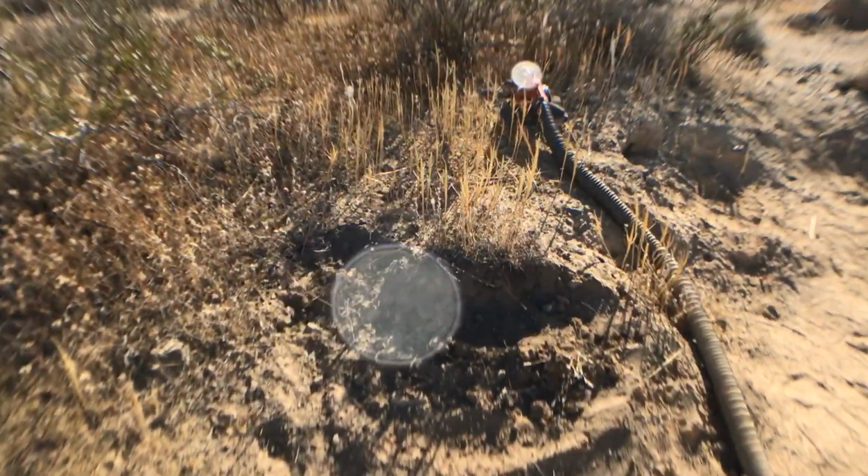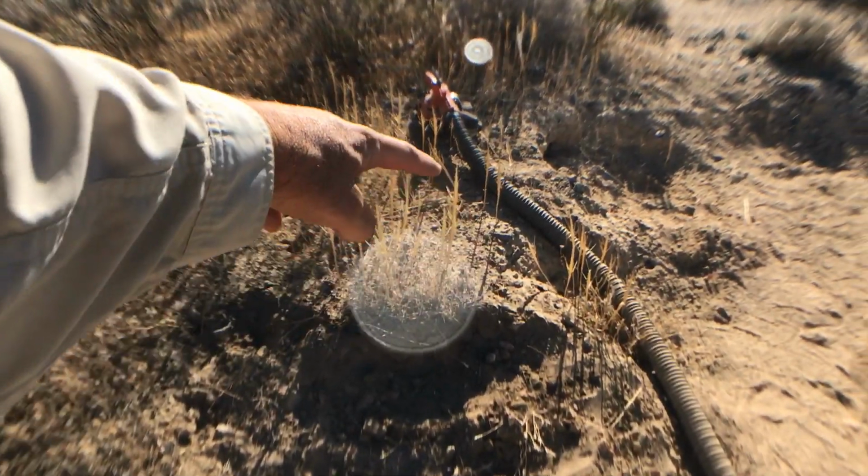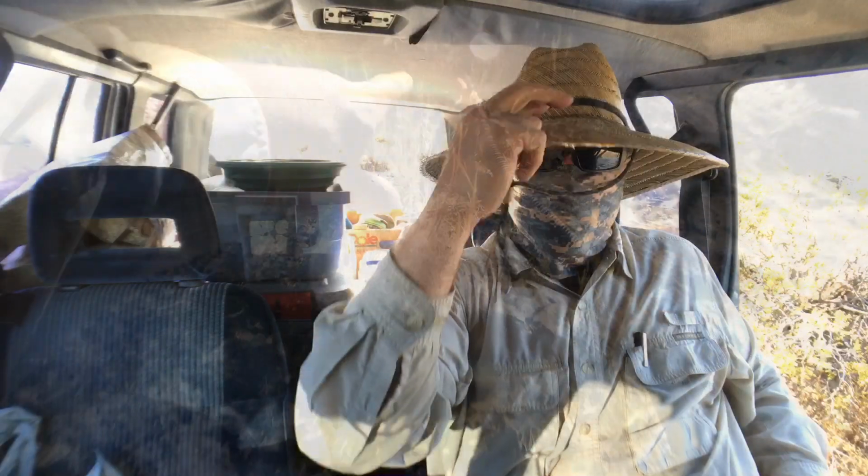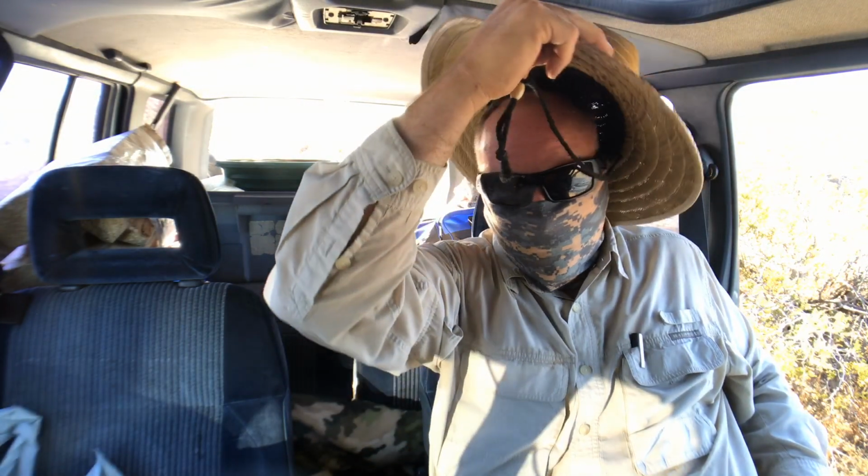I think what I'm going to do this evening is I'm going to work this area right along in here, kind of where the blower is. I'm going to move the blower. Okay. All right.